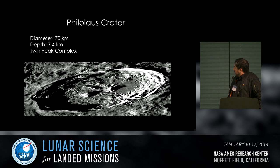This is the crater. It's 70 kilometers across. It's 3.4 kilometers deep from its highest terrace walls. And it's a twin peak complex. There's no clear central peak. There are two main peaks in the southern and eastern part of the crater, a little bit off-center. Now, you notice already that towards the northeastern side of the crater there is what I'm interpreting up front as an impact melt deposit, but I think that's pretty reasonable. It's a relatively smooth surface.